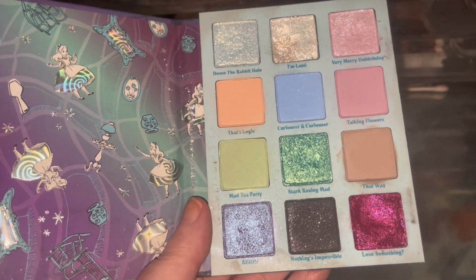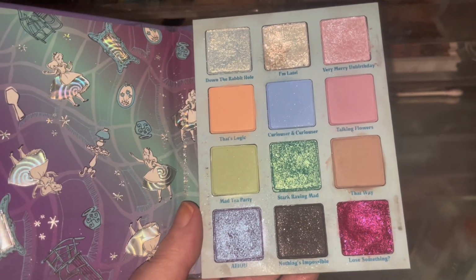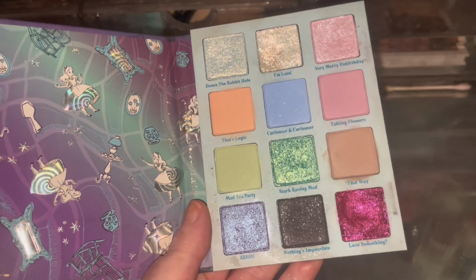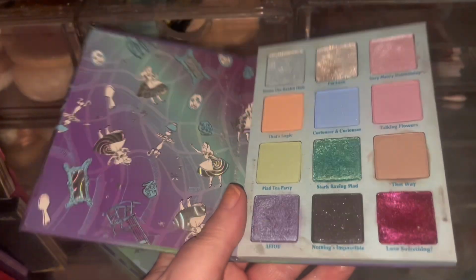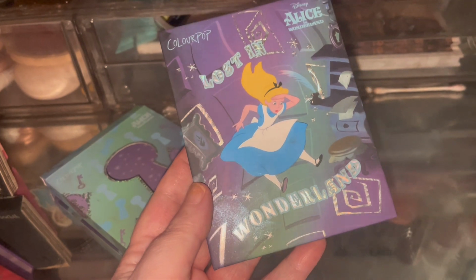So this is what it looks like. It's just really stunning. I'm going to give more thoughts when I do my ranking video and obviously show you some looks. But yeah, that's just what that looks like. And I just love, obviously, the packaging too. So it's the Lost in Wonderland palette.